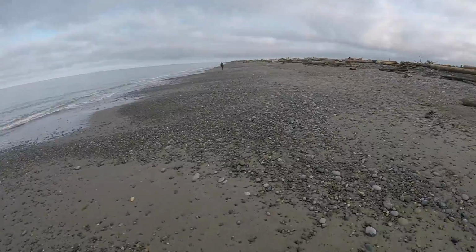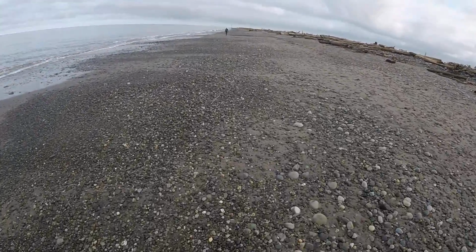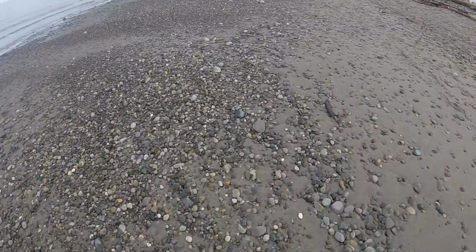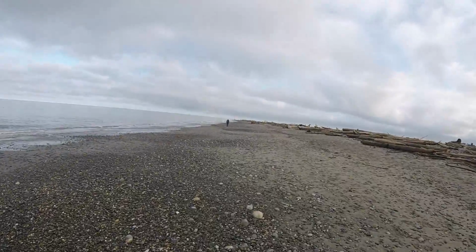Oh, that's why I didn't grab it out of the vehicle. What? Our little rollout chairs. Oh, well, I still got a foam pad. Sand and hopefully on the rock. Yep. But we'll find a spot we like and we'll set up camp and probably snooze.